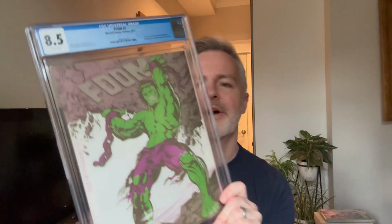No idea what it's going to grade at. No idea with the magazine. So let's see. 8.5. All right. Again, not mad. Really iconic book. And this is one that had been on my hunt forever.